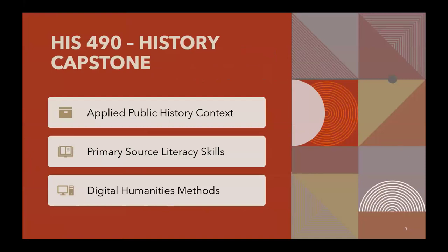So every spring, I teach a component of the 400 level history capstone course, which students complete in the final semester as history majors and soon-to-be graduates. The component of the course that I teach is intended to allow an applied history context that has both a public history focus and an archival task associated with it.